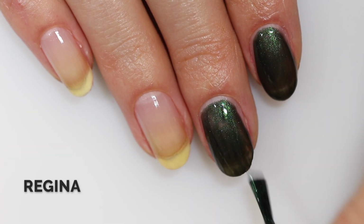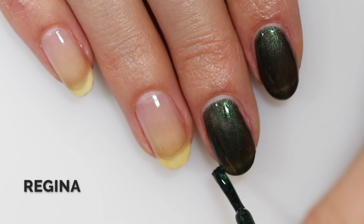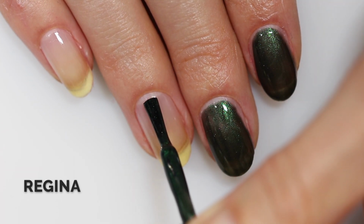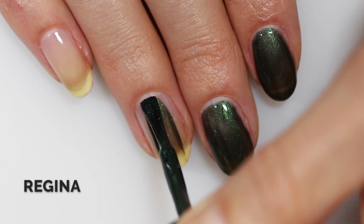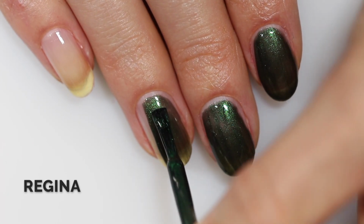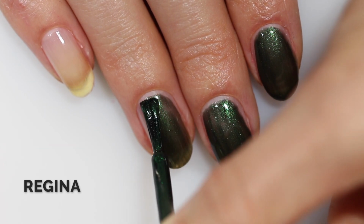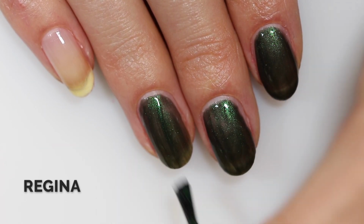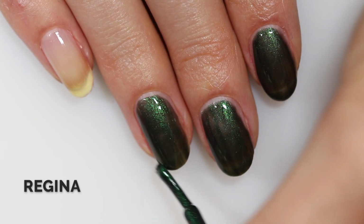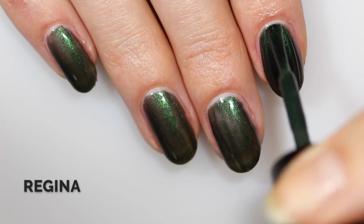And last night, Regina was on the website, but today it's not. So I'm not sure why, and I can't get the exact description from Zoya, but I do believe it's something like an emerald shimmer. And I would say that this is a very strong emerald shimmer, and the base is almost black. I think you can especially see that here when it's just 1 coat. It is a little bit thinner, so that you can see that shimmer in the base, which does not bother me at all, because it does build up really well in 2 coats.